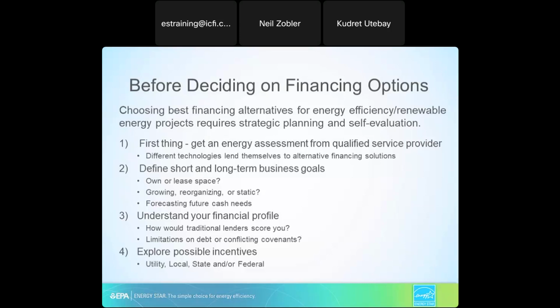You want to define short, long-term business goals. Of course, if you own your property, you can make long-term investments, but if you're leasing, when does your lease expire? So how do you want to pull that information into your calculations? Is your organization growing? Are you going to do a reorganization? Are things pretty static? And of course, you need to forecast future cash flow needs.